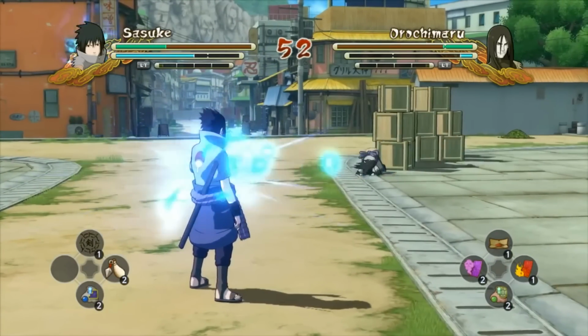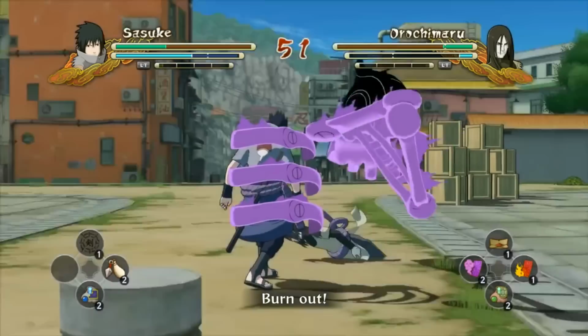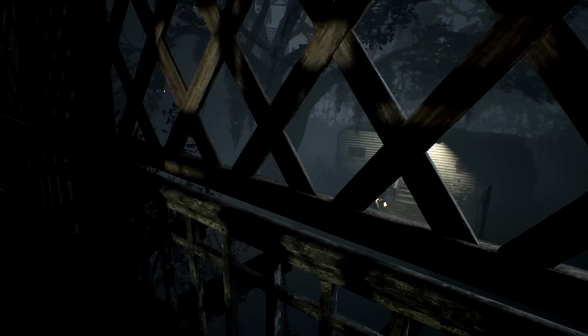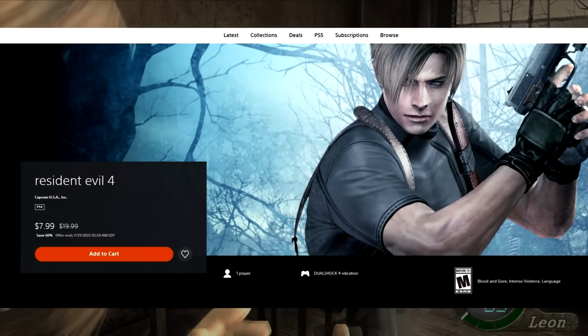Alright, moving on from that, we got a couple of Resident Evil games. Gonna mention them all here at once. Resident Evil 7 Biohazard, $9.99, definitely worthwhile if you have a PlayStation VR headset. It's pretty trippy in that as well. Worthwhile pickup there. Resident Evil 4, $7.99.